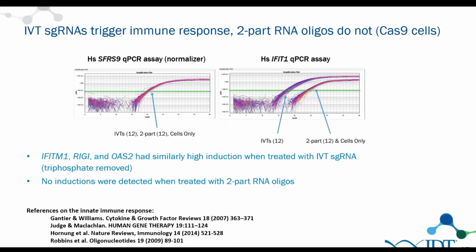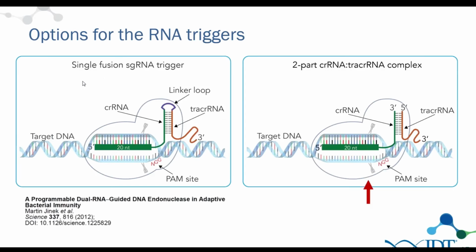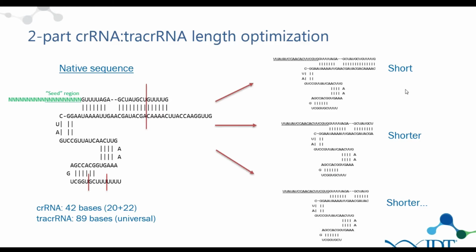We've been talking about the single guide RNAs, which can be introduced as expressed by IVTs or as G-blocks. Now we're going to look into the natural two-part systems as you can see in bacteria, which, as mentioned before, consists of a CRISPR RNA sequence and a tracer RNA sequence. When we look at the native sequence, the natural CRISPR RNA is about 42 bases long, right? Which is actually not too bad to introduce into cells.